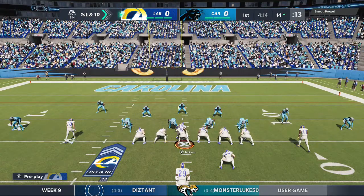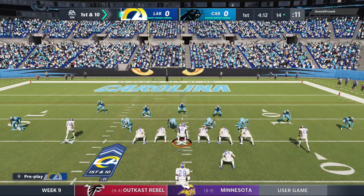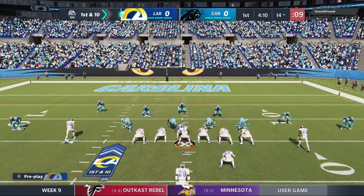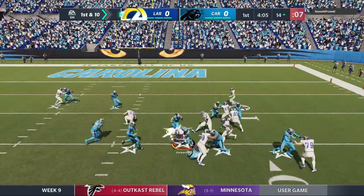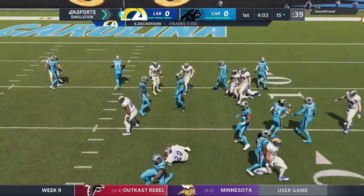Yeah, opening drive. It's a tone setter, right? I think they're going to be looking his way a lot. Yeah, and I think that the way things are going right now, they like him as a featured receiver. Let's see what kind of adjustments the defense is going to make to try and take that away.